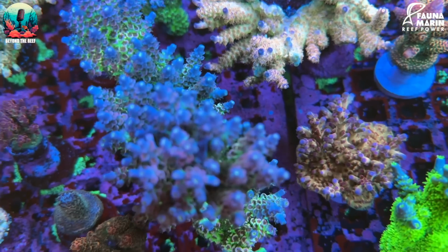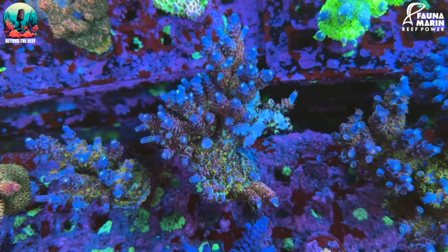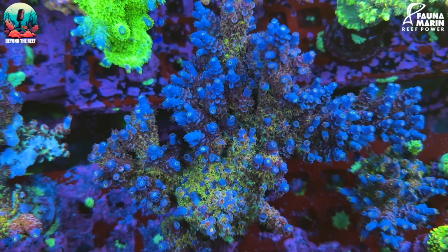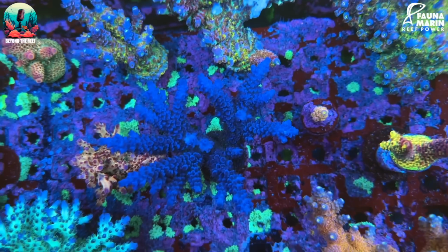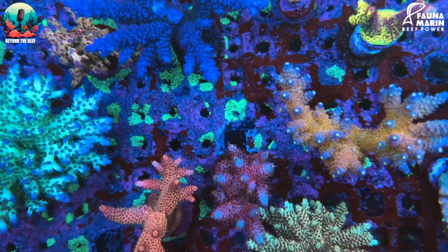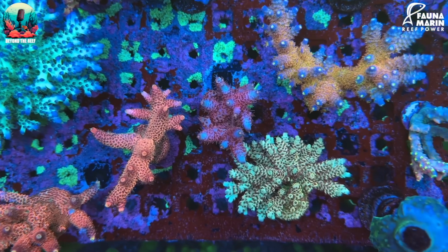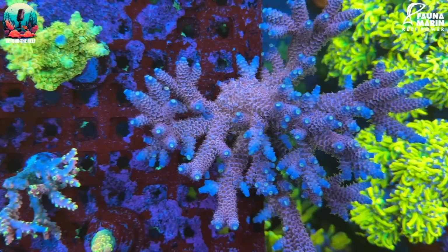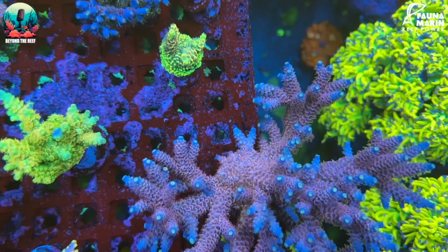So I don't know if that's truly necessary. It may not be necessary, but I don't want to find out if it is. It's a pretty important element for photosynthesis, and the zooxanthellae really need it. Also, it's not as dangerous to overdose. Worst case scenario, some of your corals might turn a little greener, and that's kind of your indicator. But I think it would take quite a bit to get there.